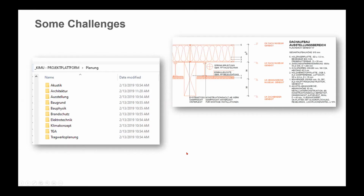So, some challenges. The construction documents were done by a team in Berlin. We did the schematic and DD and then handed it over to the Berlin team. So going back and reviewing these documents to do the Tally analysis was challenging, to say the least, because I don't speak German, and that's what the project folder looks like. And that's what the construction documents look like.